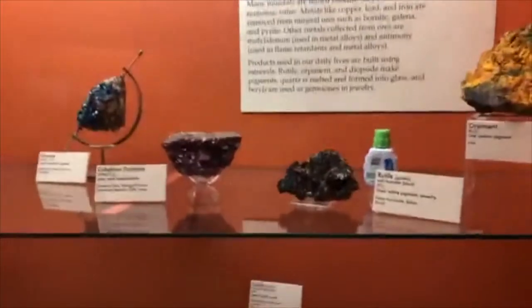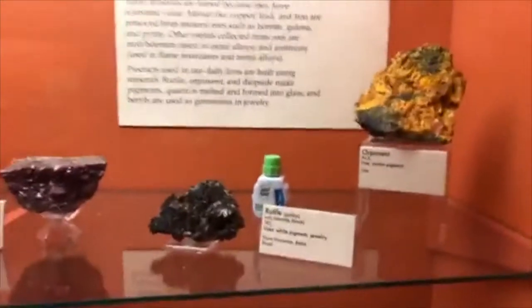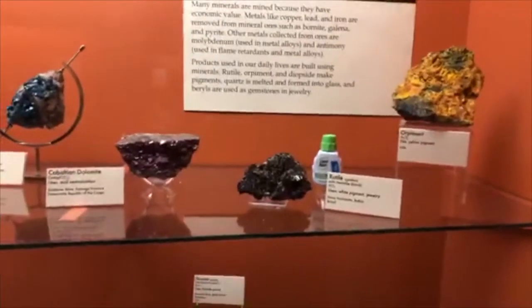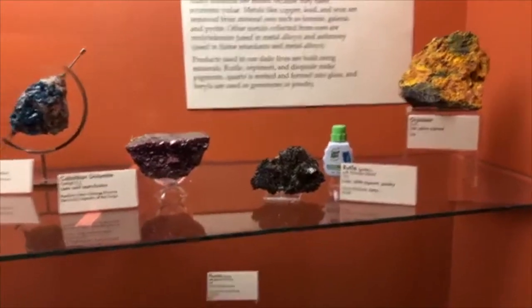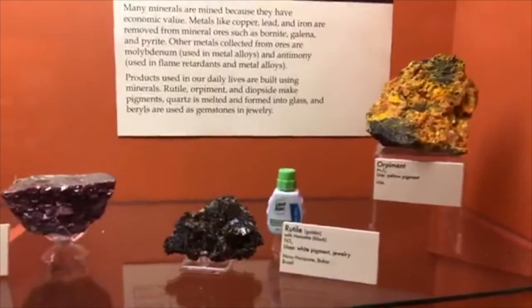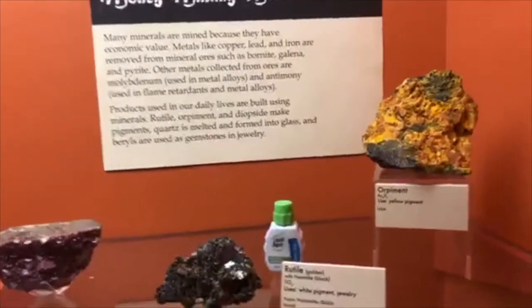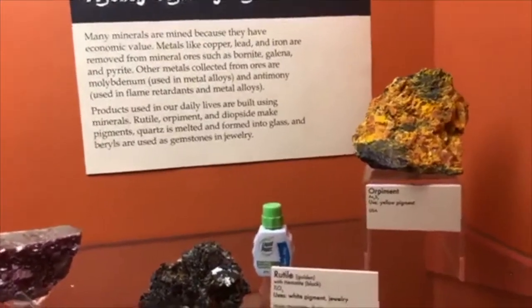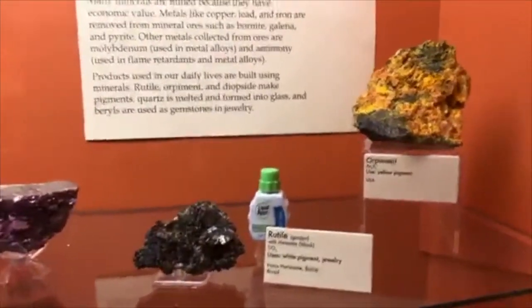And we have one area here where we have minerals. Minerals are often mined. They can be used to make things. We make all kinds of cool things. So this beautiful orange mineral up here is called orpiment. And orpiment is used as a yellow pigment. Orpiment's made out of arsenic and sulfur. So you don't want to put it in your food, but you can use it as a pigment.